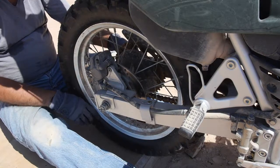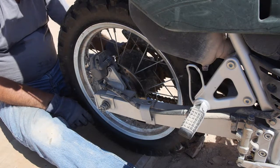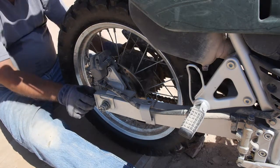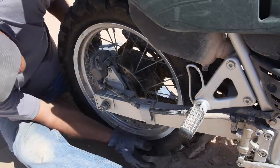So basically I ran out of luck. Everything went bad at the same time. You make your own luck. You know, if you don't keep up on maintenance, it'll come back to haunt you.